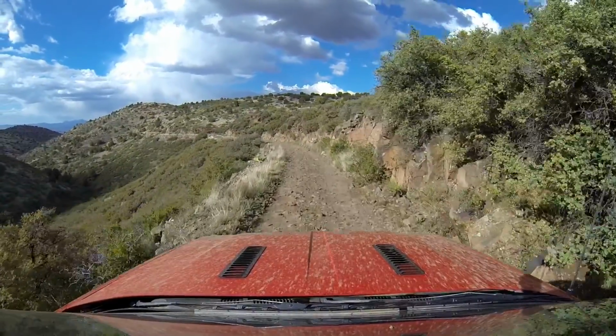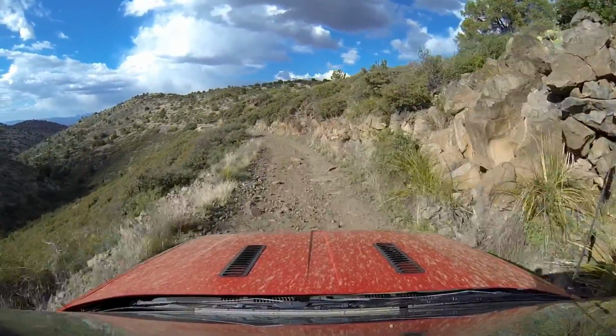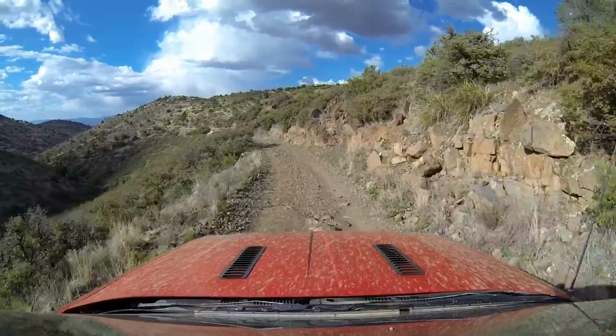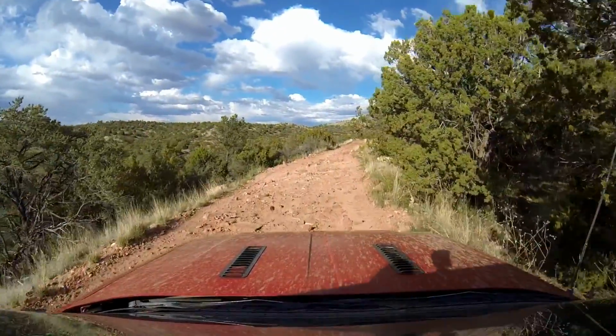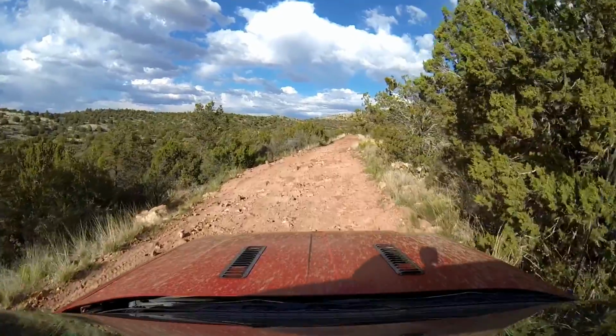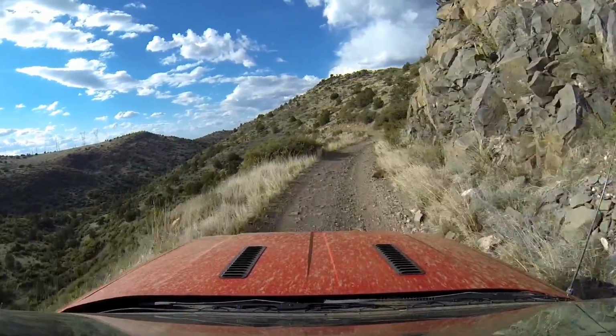At this point, the trail got extremely narrow as it hugged a cliff. We were still on the old United Verde Railroad bed, and that was clearly evident at this point. The extremely rocky and lightly traveled trail kept us at a crawl. Hopefully, we wouldn't have to pass anyone on this narrow trail.